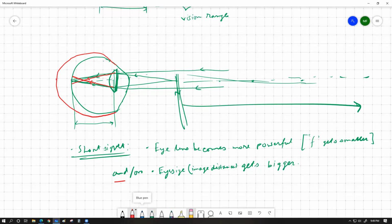So what is happening? Now the light rays are pretty much getting converged by the same amount by the lens. The lens is doing its job right, but the location where the retina was supposed to be, the retina has gone further behind. So that's the problem.